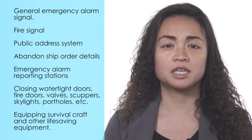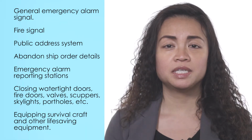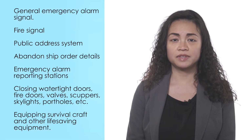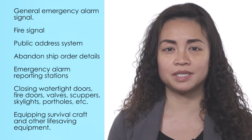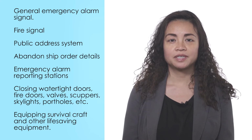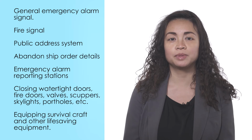A muster list must contain the following information: details of the general emergency alarm signal, the fire signal, and the public address system. Details of how the order to abandon ship is given. An indication of the station to which each crew member is to report when the general emergency alarm signal or the fire alarm signal is sounded, including the closing of watertight doors, fire doors, valves, scuppers, skylights, portholes, and other similar openings in the ship.